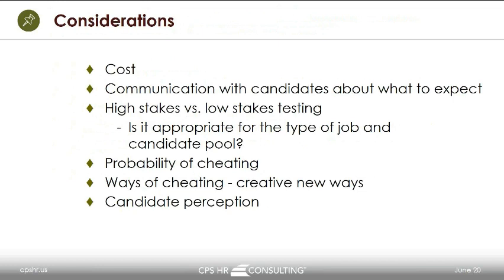Okay, sorry about that. So for the type of testing and the probability of cheating, some tests lend themselves better to remote or unproctored testing. It's really important to know your test and what's going to be best for your candidate group. For example, for high-stakes testing, in-person administration may still be the best method for now. Remote proctoring can work depending on the details of the test and the candidate group. So it's important to look at each test and each agency and each candidate group to assess what is going to work best for each one.